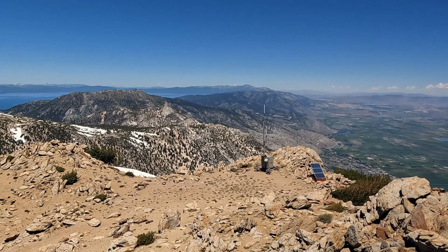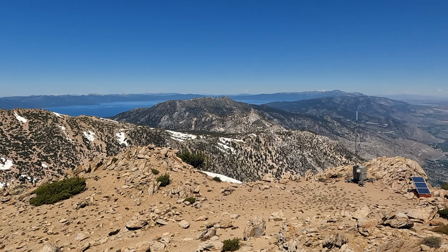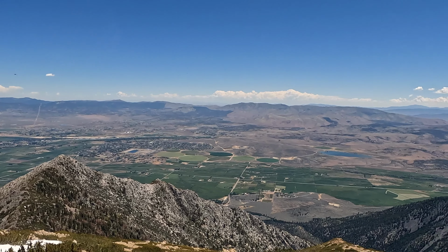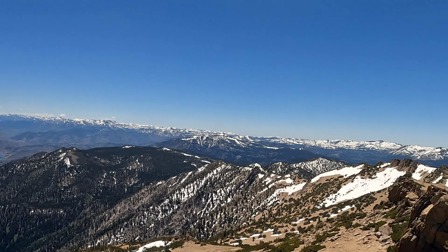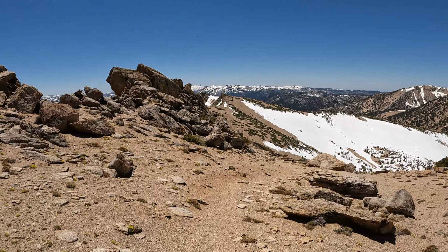So I am on what is definitely the high point of Job's Peak. Gonna take a quick break here and a small snack before I head down. Lake Tahoe is looking pretty as always. There's a lot of Nevada down there. A lot of straight roads. Snacks and summits have been enjoyed, and we are gonna just head on down the trail back to the car.